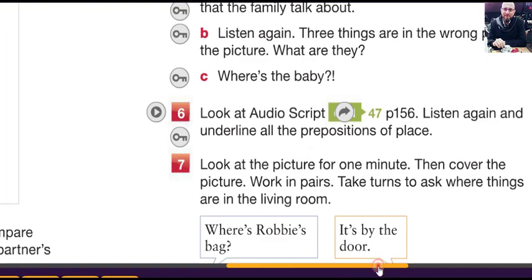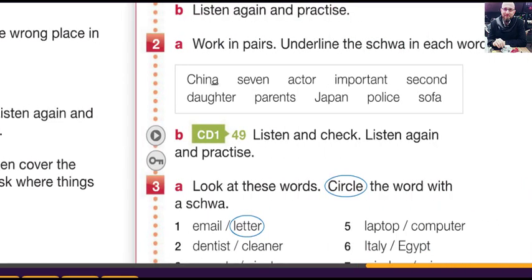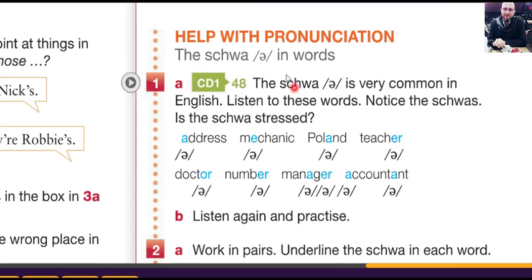The last thing we studied here, pronunciation and the sound of schwa.